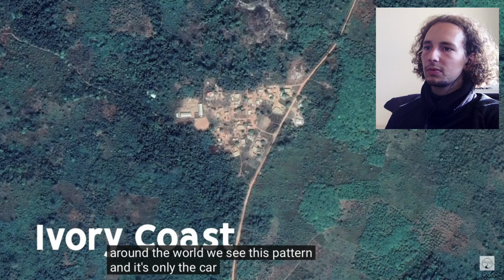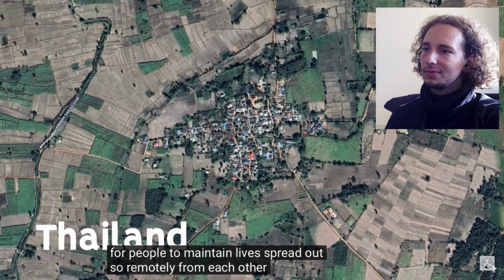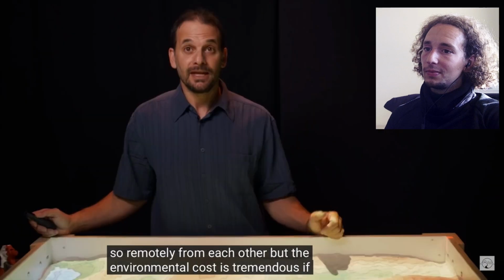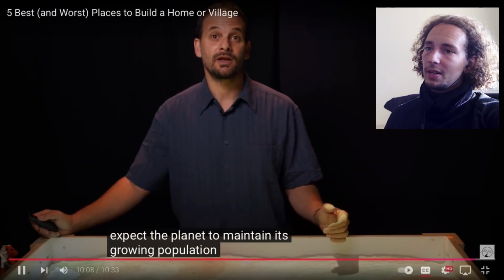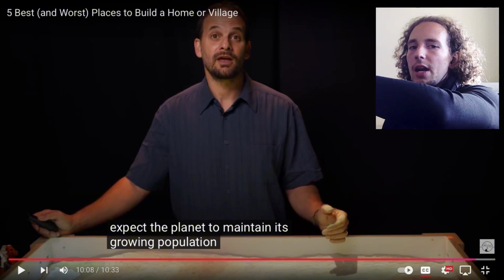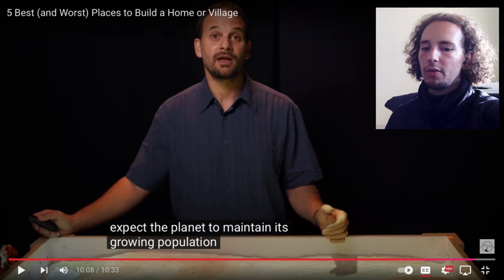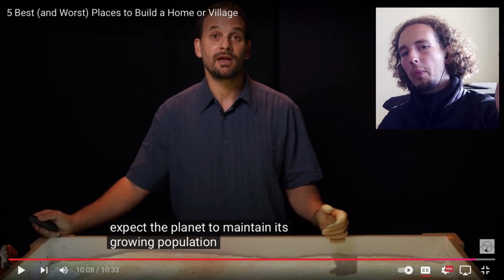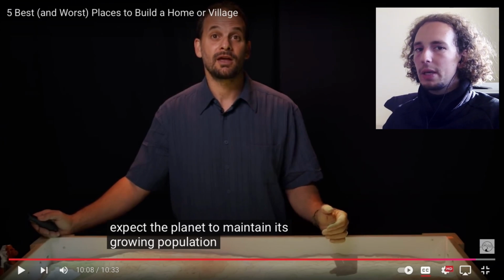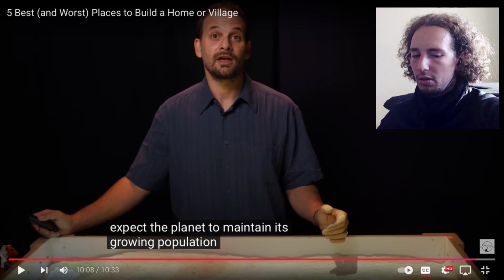And it's only the car with quick long-distance travel that's made it possible for people to maintain lives spread out so remotely from each other, but the environmental cost is tremendous. If we expect the planet to maintain its growing population, and also, you want to be kind of secluded in your area so that the herbivores or even the carnivores that you're going to hunt are in their area and can roam and eat as much as possible. You want to give them as much area as possible. It is still within your pride territory, so to speak. They will be, but your home, as in where you sleep, shouldn't occupy much more than.